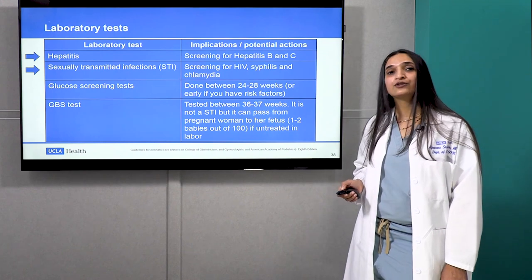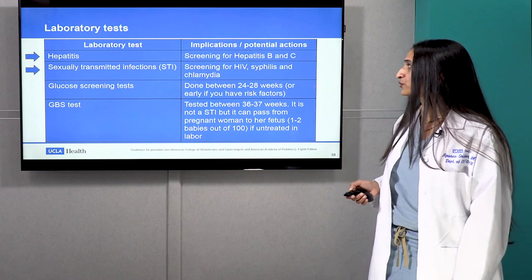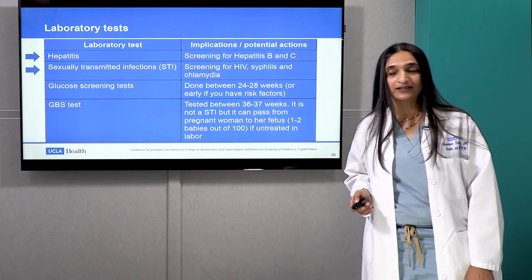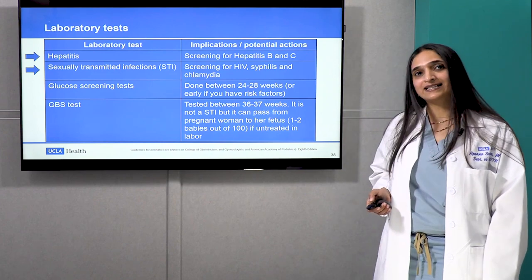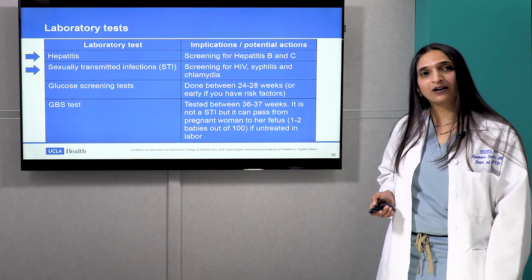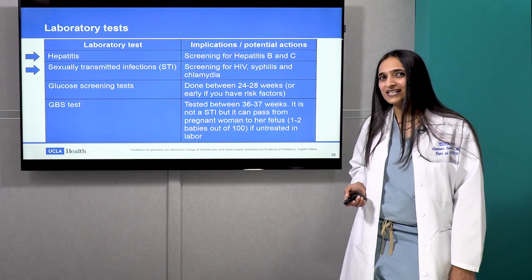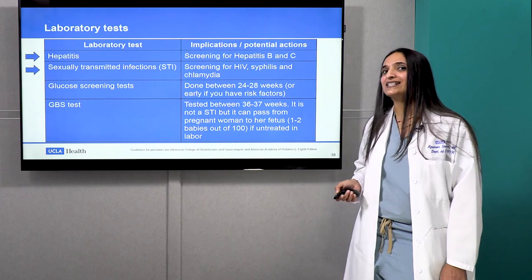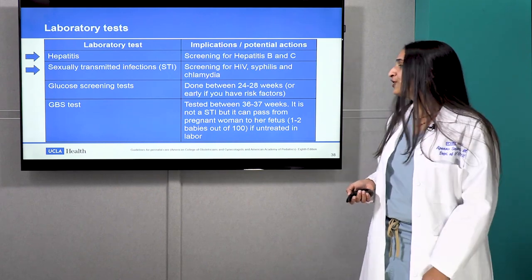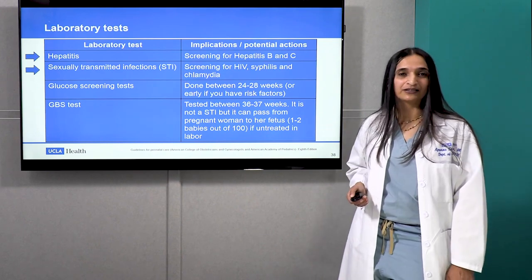Glucose screening test to detect gestational diabetes, usually done between week 24 and 28, but sometimes we may do it early if you have some risk factors. And the GBS test, also known as group B streptococcus test, is a vaginal and rectal swab that's done around week 36 and 37. It's not a sexually transmitted infection, but it's something that you can pass from pregnant women to the fetus, so about a 1 to 2% risk of infection, so we screen everyone around this time.